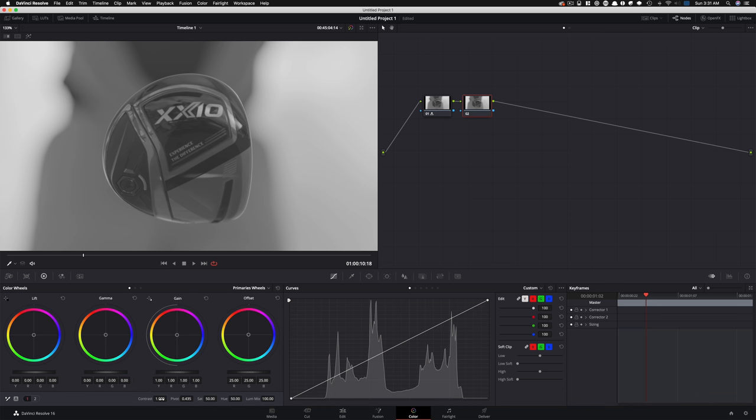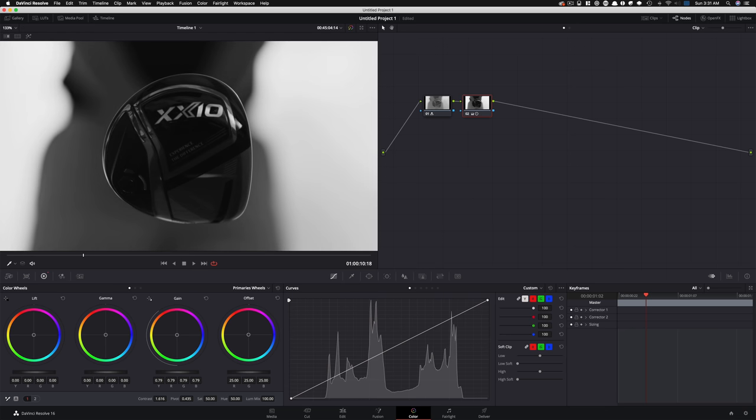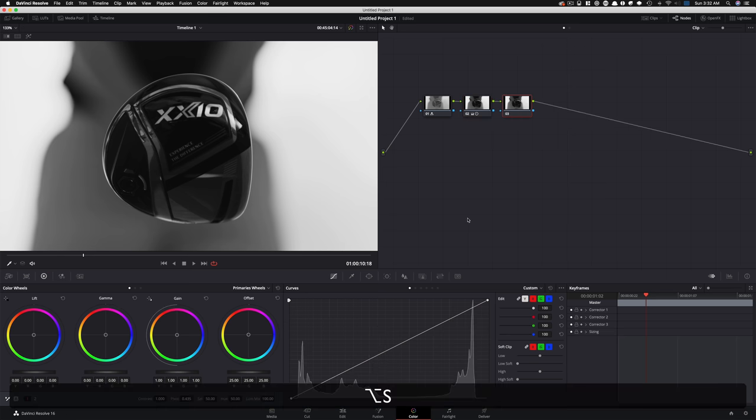And then go right here, bring up the contrast, and pull my highlights down a little bit and give it even more contrast, and then take my gamma up so we can see some more detail. Keep pulling the gamma up. Maybe bring the contrast down a little bit. Something like that. And I'm going to create another window.